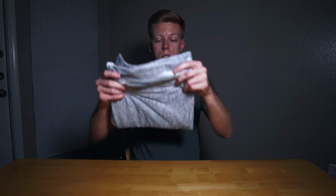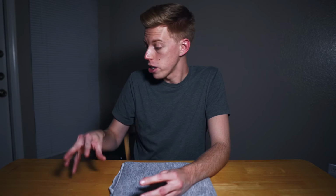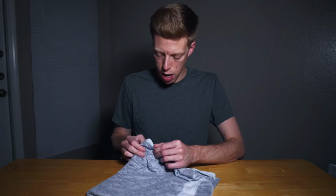Next product is a swaddling blanket. Obviously, Stephen, you know that you're going to need blankets for the baby. You're going to be swaddling him all the time, and we got a bunch of different blankets to try, and this one was by far our favorite. This is by Copper Pearl, and we actually didn't originally buy this for function.